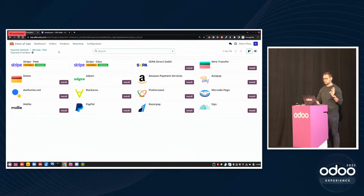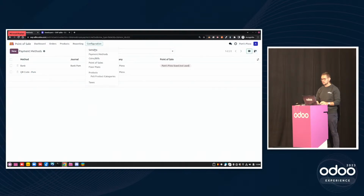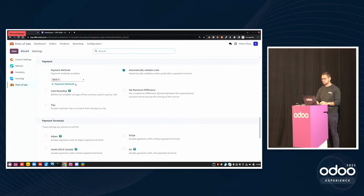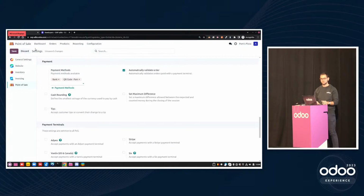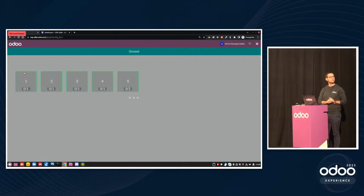All right, step 3 is done. Let's make step 4, linking the payment method to our payment provider. So here, let's take Stripe from Pam. And last step, in the settings, let's scroll all the way down to the payment section and add the QR code for Pam. All right, let's save that. And let's get back to our dashboard and open a new session for Pam.